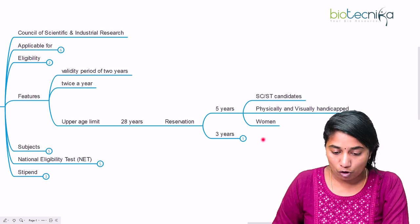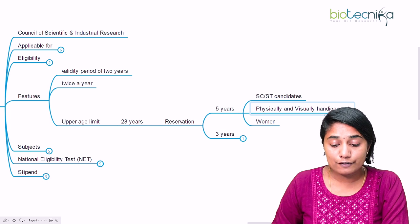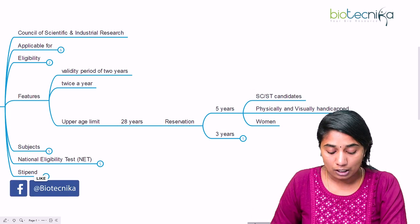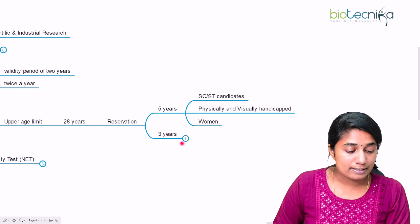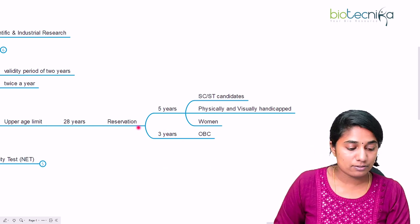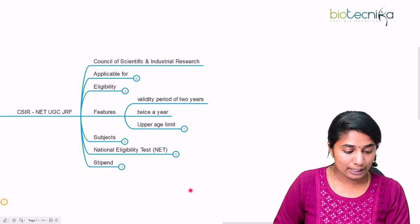Of course there is reservation as well. There's a relaxation of 5 years for candidates belonging to SC/ST, physically and visually handicapped, as well as women candidates. For these categories of people, there's a relaxation of 5 years, that is 28 plus 5 years. Secondly, there's also a relaxation of 3 years for OBC candidates. So that is with respect to your upper age limit.